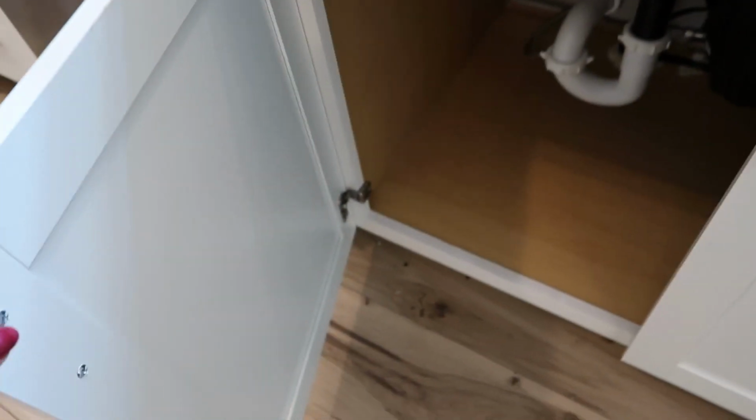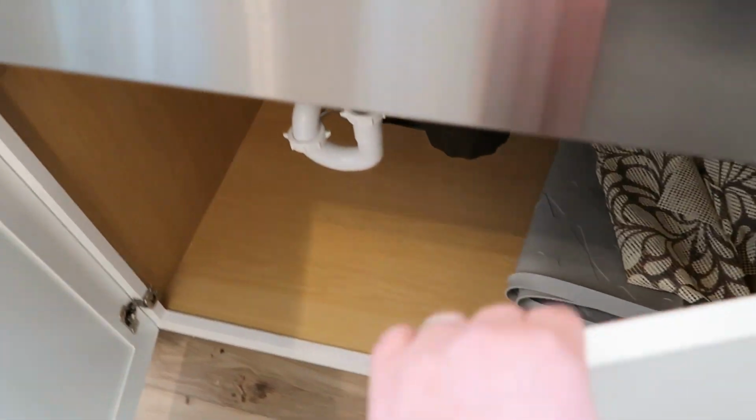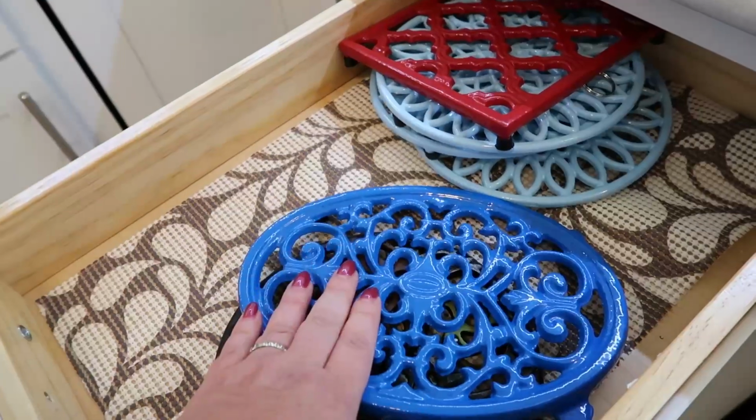Yay, yay. And then under here, I don't think they're under here now, but I had bought these mats, and I needed Travis to cut them. And then I think he did. Yeah, so yesterday I was playing with where I put the little, you know what these are called.